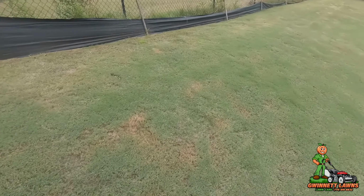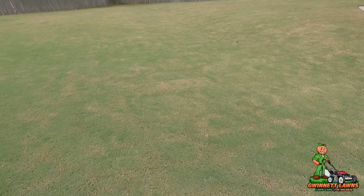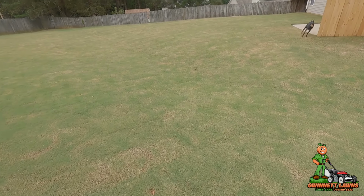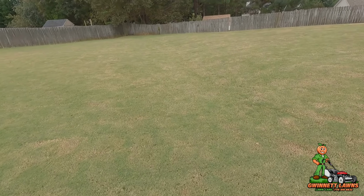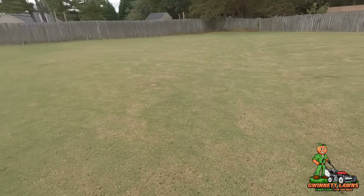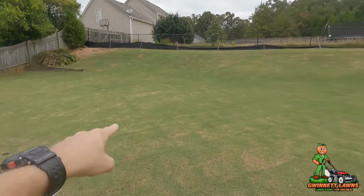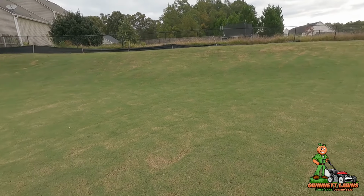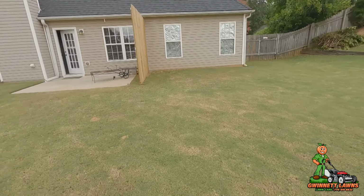The temperatures are dropping. We haven't had much rain. We're supposed to get rain this weekend from the hurricane. As you can see, the yard is starting to go dormant because we haven't had any water. But you can see kind of the green area. This is where the sprinkler reached. So that grass is a little bit more moist.